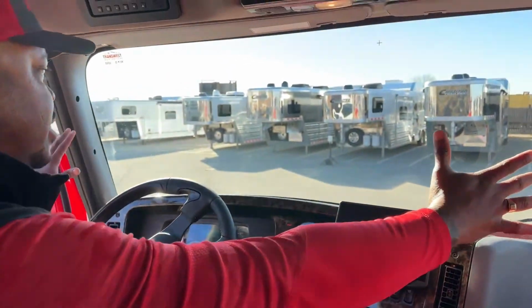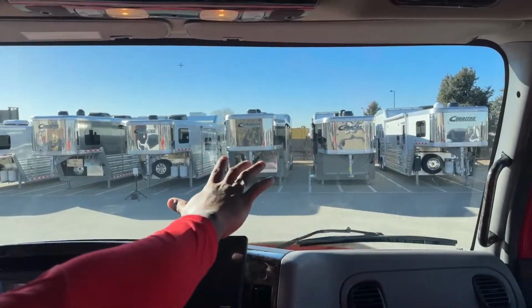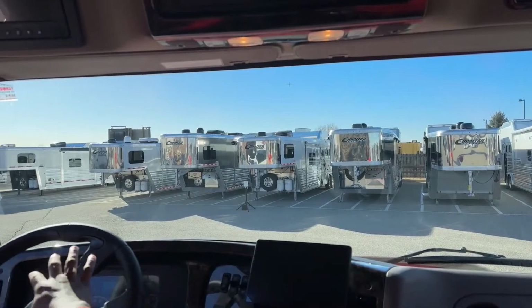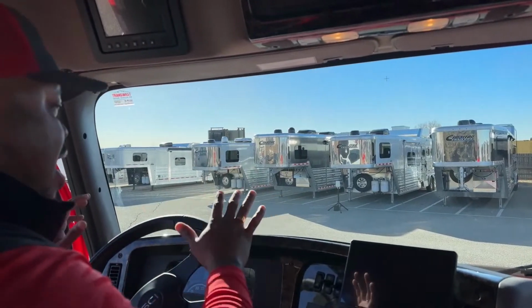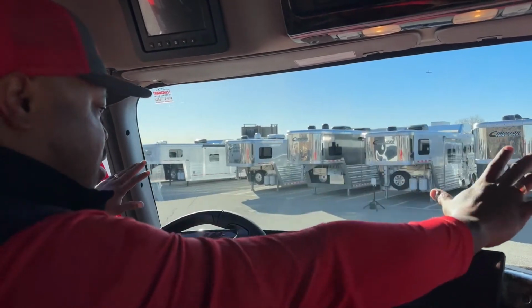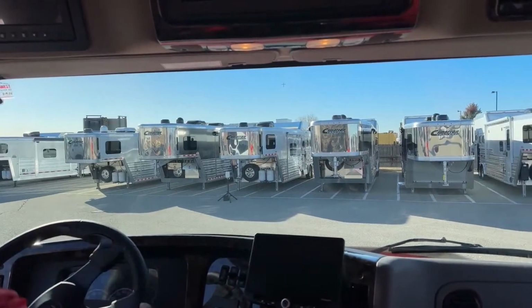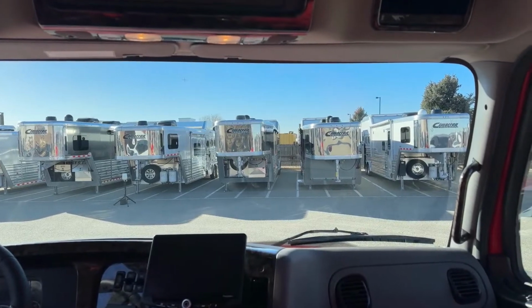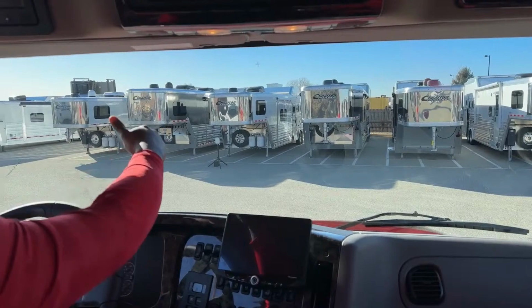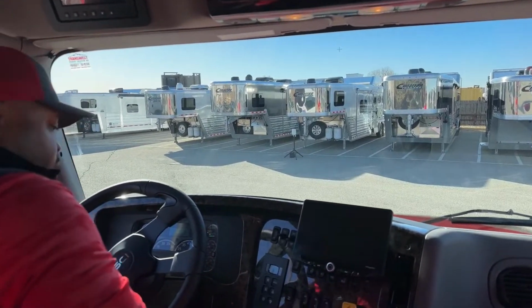Again, look at that view, guys. The view of everything in front of you. Having that big windshield and having that perfect view will allow that safety aspect of having a truck like this worth it. So here is that view from inside the vehicle. You can see everything, even in front of the bumper here. So let me just start this up here.